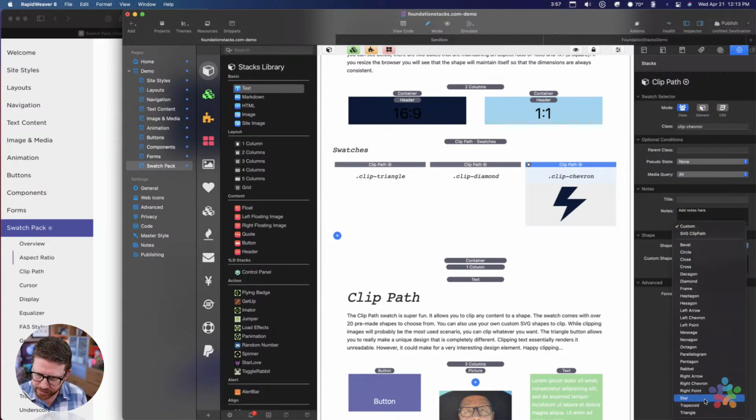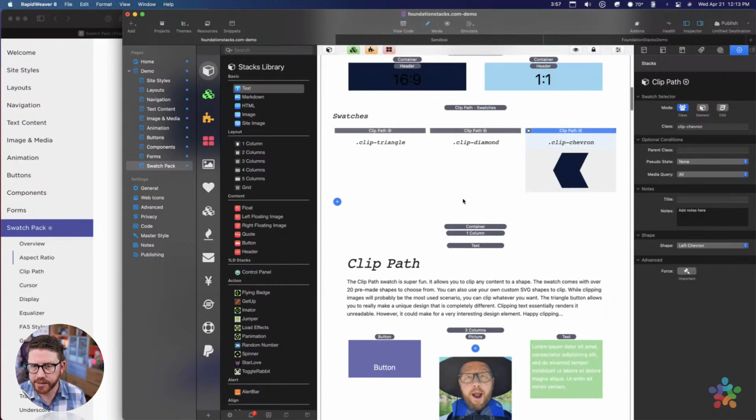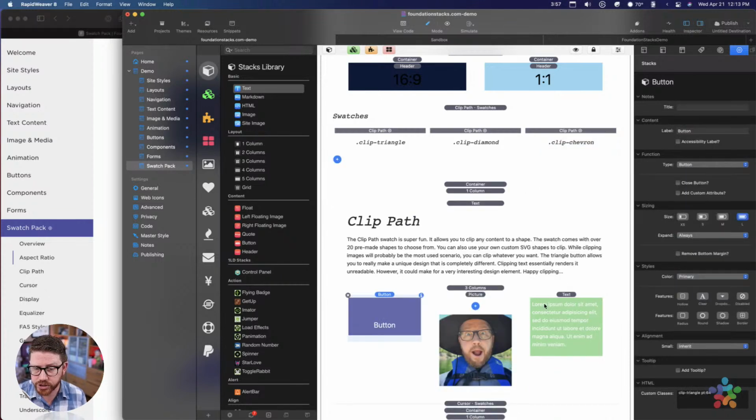But let's go ahead and set this back to, I think this was left chevron. There we go. Okay, but we have a lot of shapes that we can apply to various things. And so this is the simplest thing ever, right? You just give it a class, you pick what shape you want, and then on here you just go ahead and put the class in there. Now on this particular one, on a button, if you notice here, I added a PT64 class. Hopefully you can see that. I added PT64 to this button because of the triangle. I wanted it taller, so I added a large top padding.